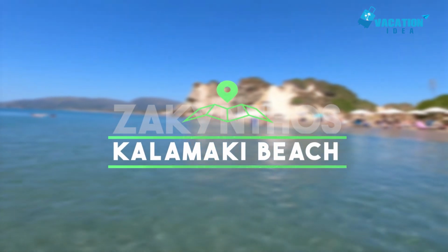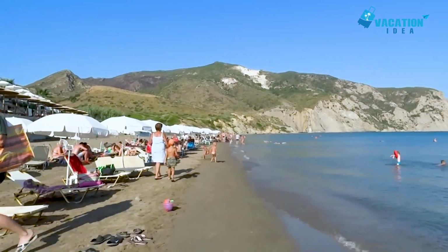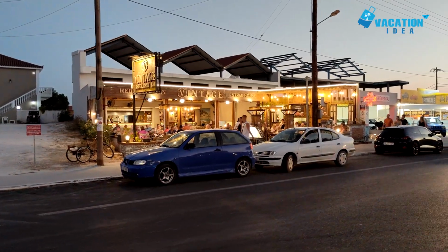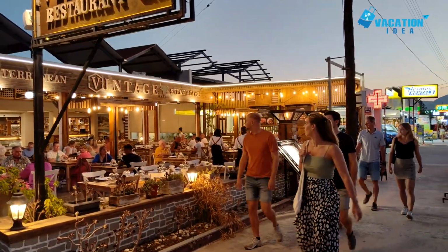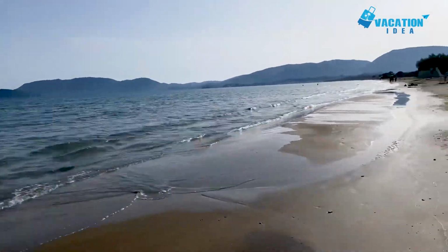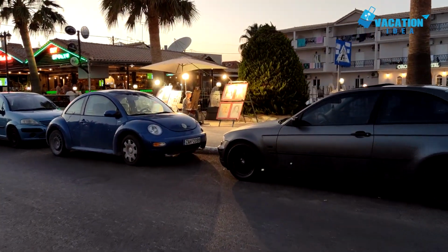At number 9 is the Kalamaki Beach. One of a few beaches that we'll mention in the Greek National Marine Park, Kalamaki is on the eastern pocket of Laganas Bay and could be the best on the island. The coastline is protected, which keeps tourist development discreet and away from the beach. There's nothing more than a single bar renting out parasols and sun loungers. And as you're in a national park, the beach is diligently maintained. The golden sand is spotless, while the beach shelves very gradually to warm, transparent waters.